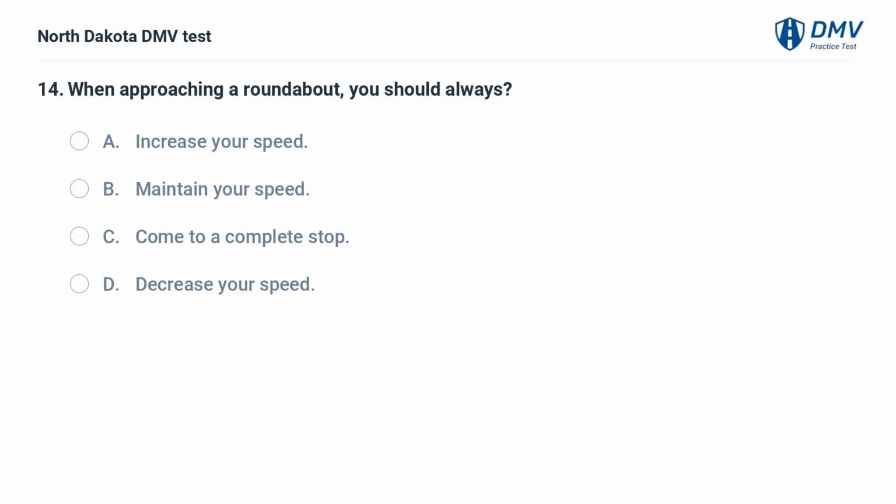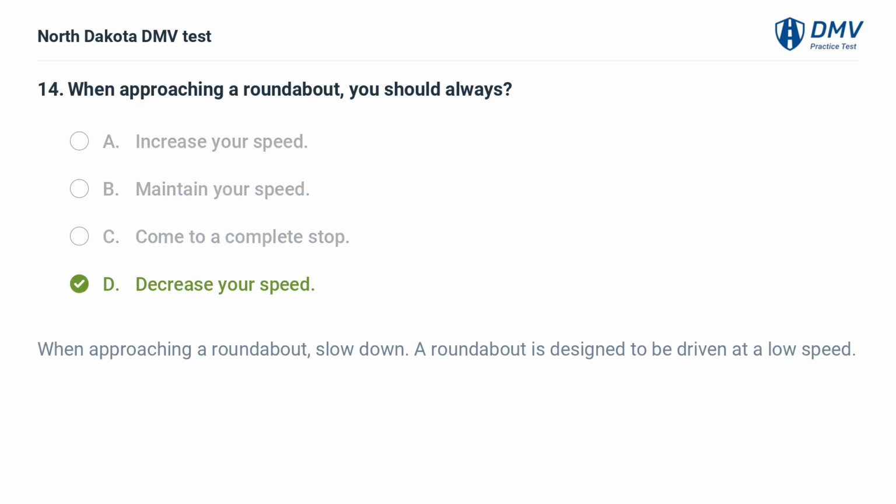When approaching a roundabout, you should always A. Increase your speed. B. Maintain your speed. C. Come to a complete stop. D. Decrease your speed. D. Decrease your speed. When approaching a roundabout, slow down. A roundabout is designed to be driven at a low speed.